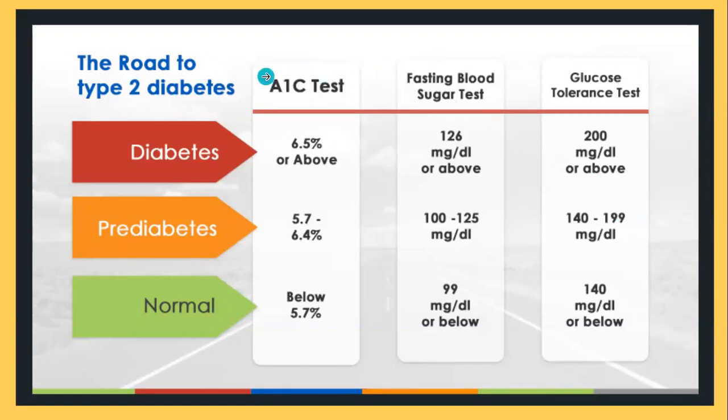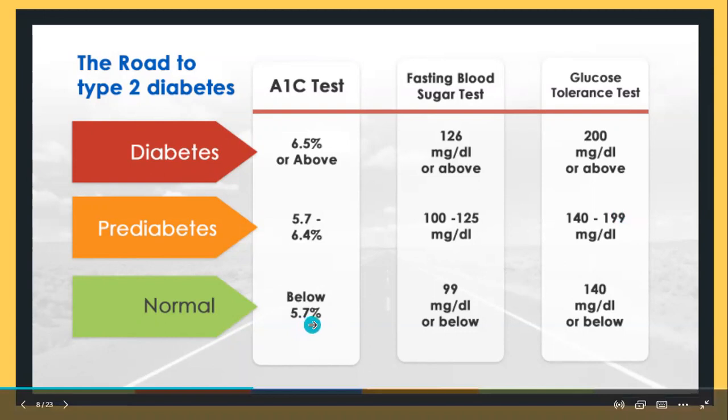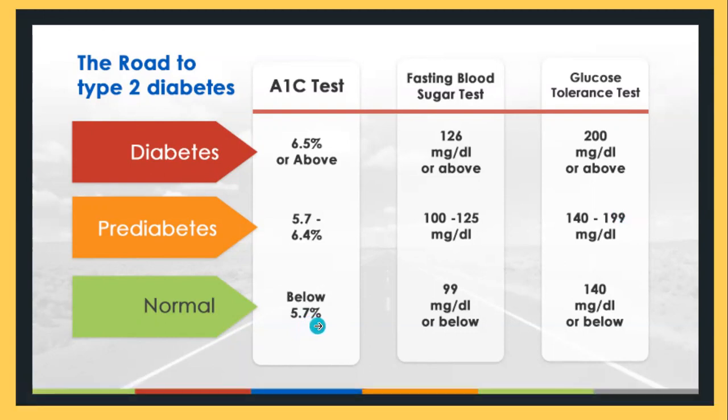So A1C is a test that's done in the lab through your doctor. And it's going to give an idea of what your long-term blood sugar levels are and have been. So A1C is a very important number to know. Normal A1C is going to be 5.7% or lower. Pre-diabetic is 5.7 to 6.4%. And then diabetic level is 6.5% or higher.